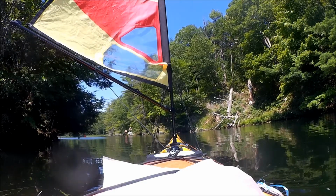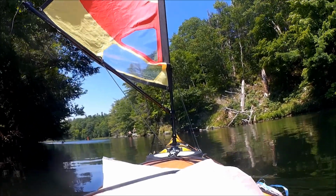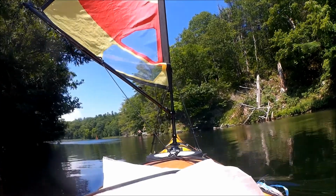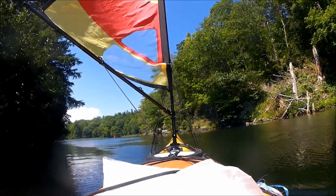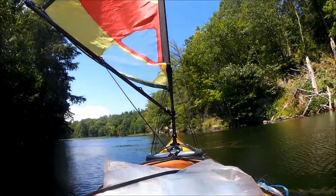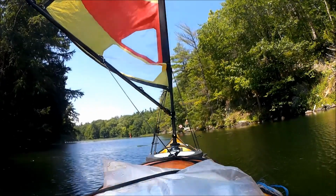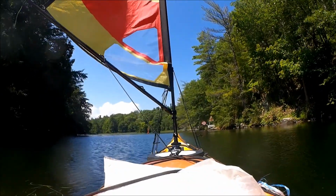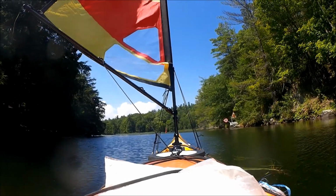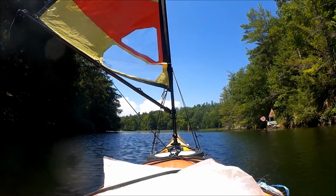Yeah, just kind of ghosting along here. I'm probably doing a couple knots, maybe more. Just doing a lean turn here, so I don't have to pick up my paddle. Not working. There we go. That's more like it.